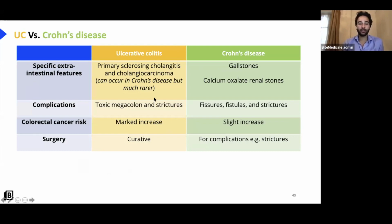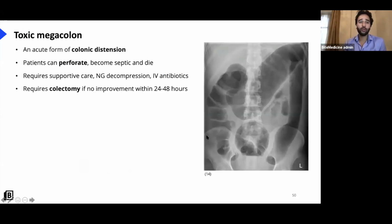Now, one thing I did want to touch on here is toxic megacolon. This is mainly because a lot of people have questions about toxic megacolon all the time. So let's touch briefly on toxic megacolon as well. For those of you who haven't heard of it, it's essentially an acute form of colonic distension which can occur in patients with ulcerative colitis. Severe colitis or fulminant disease is seen in around 15% of patients with UC. 20% of those patients can then progress to toxic megacolon, which is what's shown in the abdominal X-ray on the right over there. So essentially, it's the acute distension and dilatation of your large bowel, and this can then perforate.